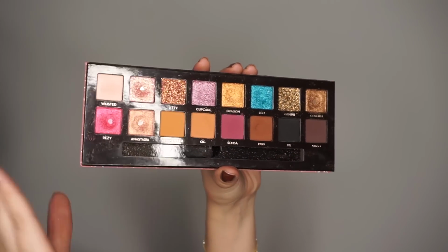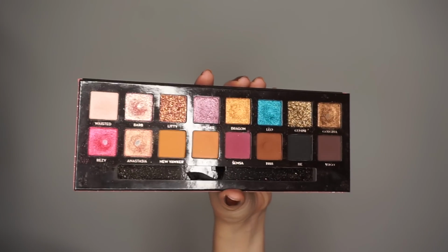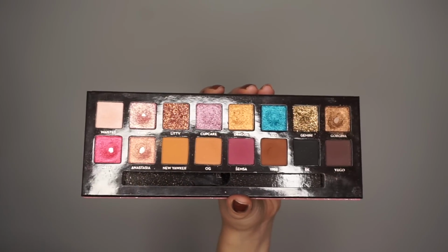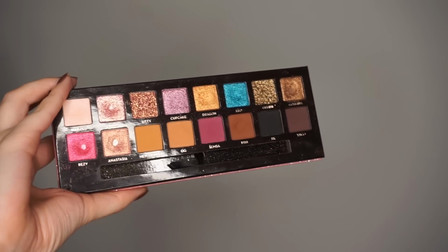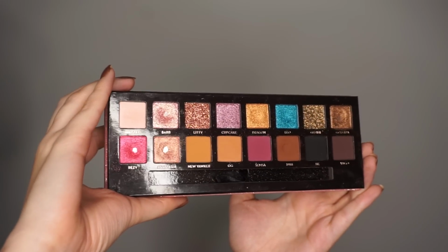I have reached for the majority of the shades in here. Some of these shades down here I have not reached for because again they are very similar to the ones in my Modern Renaissance palette. But yeah, again, I love this color story. I love the pinks, similarly like the pinks and purples to the Norvina palette, and it's also mixed with some more warm tone neutrals, which are shades that I use quite regularly. So yeah, this is a palette that I really like, and of course I'm going to hold on to it.